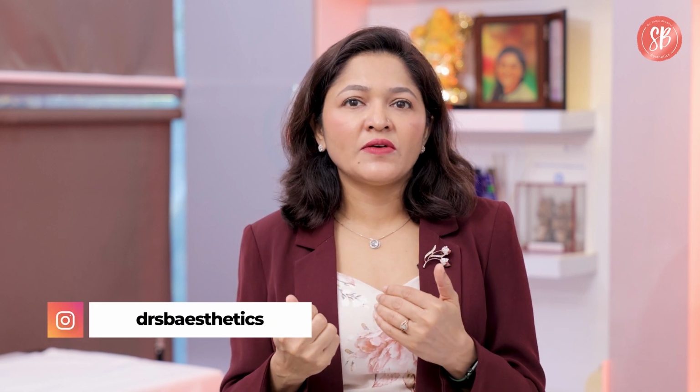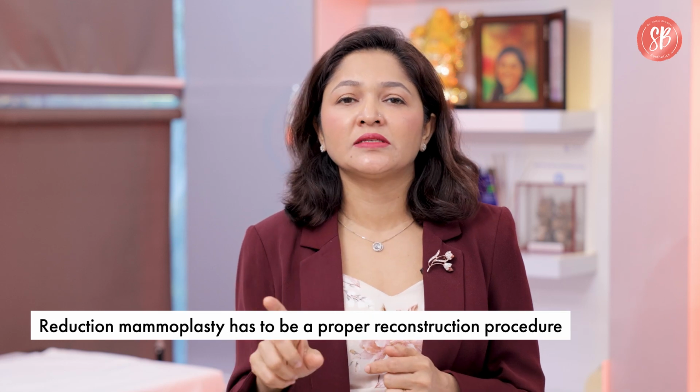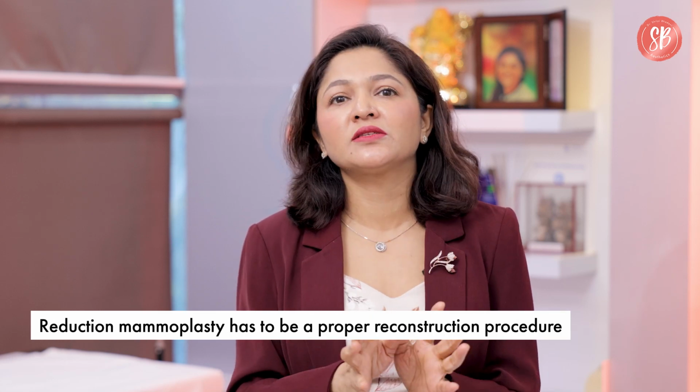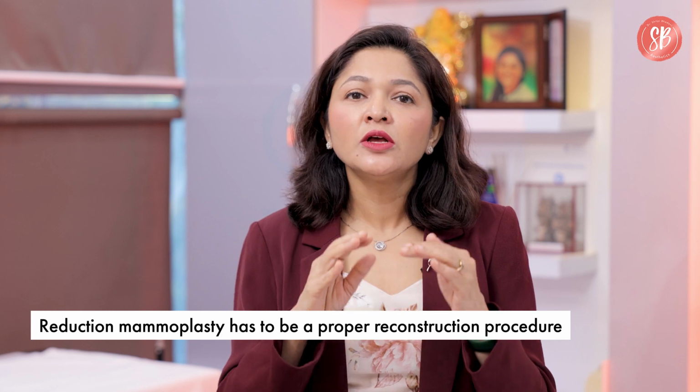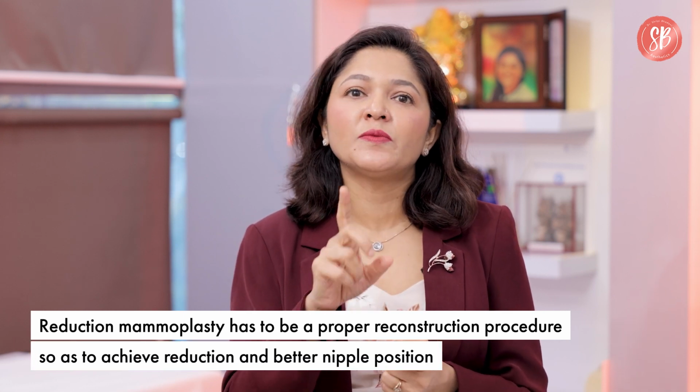You should understand that in liposuction, we are basically making a tiny hole and through that we are sucking out the tissue or the fat generally. When we are sucking out the fat and not actually recreating a new, tighter envelope, it will lead to sagging later on, and that is what we don't want. That is the reason why reduction mammoplasty has to be a proper reconstructive procedure with the proper design, so that it gives you a reduction of your breast as well as a better nipple position.